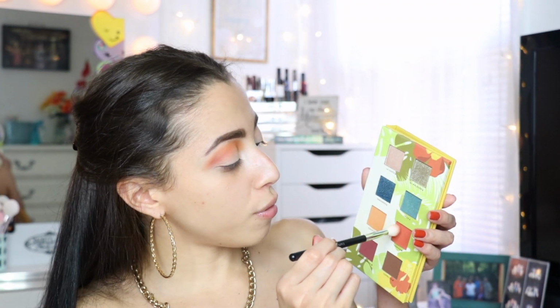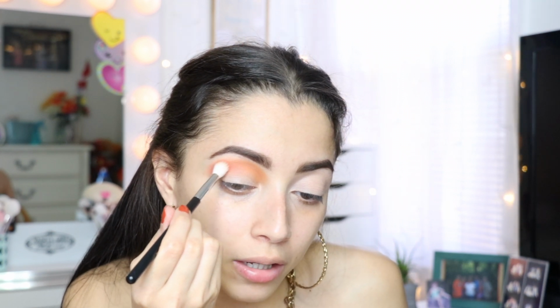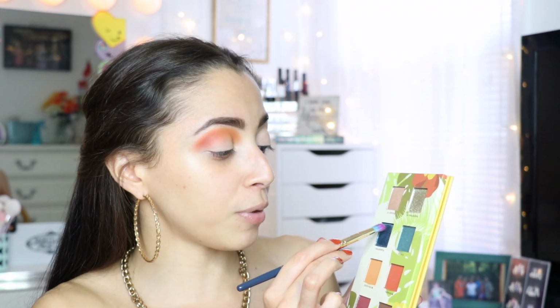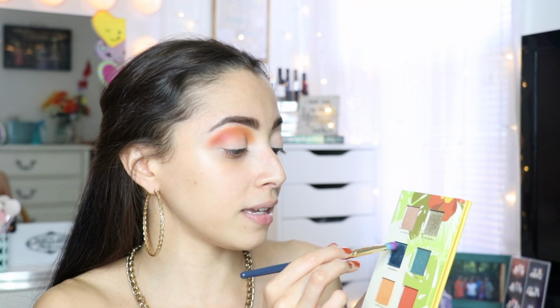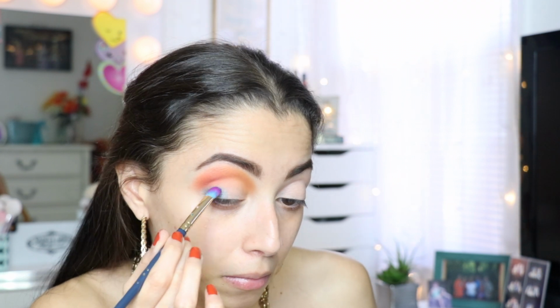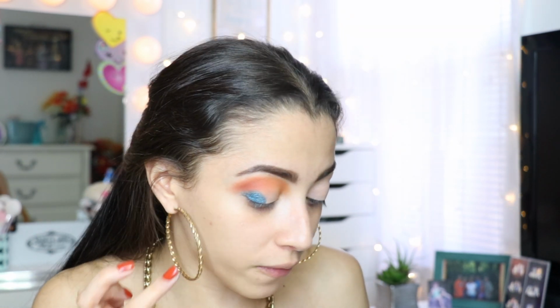Now I'm going to go back into Tropical and intensify this shade. I'm applying it more on the outer corner, and then I'm blending it in with Coco Taxi. I'm going to use Verdadero on my outer corner and Estelia on my inner corner, for that transition, you know. I'm going to take up this brush right here because I want to see how it applies. Now with my finger, it pops. That's why I love using my finger, because it pops when you use your finger.